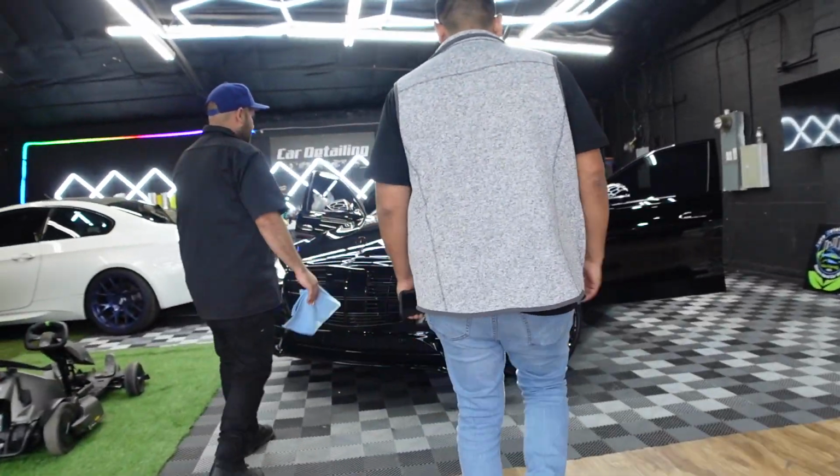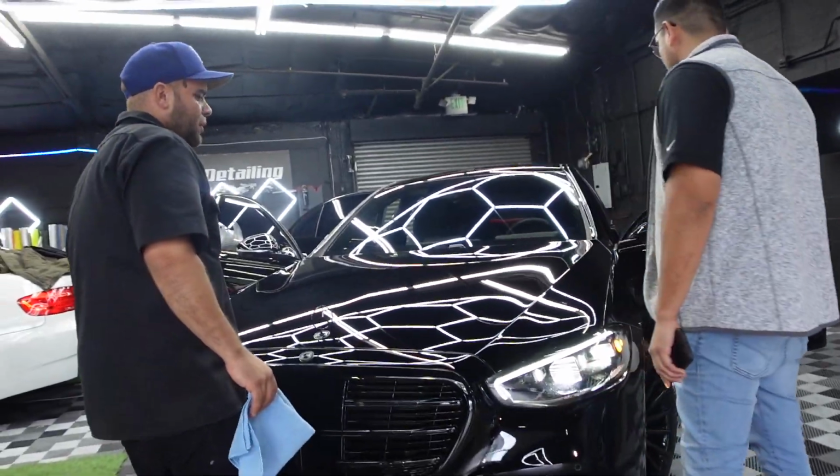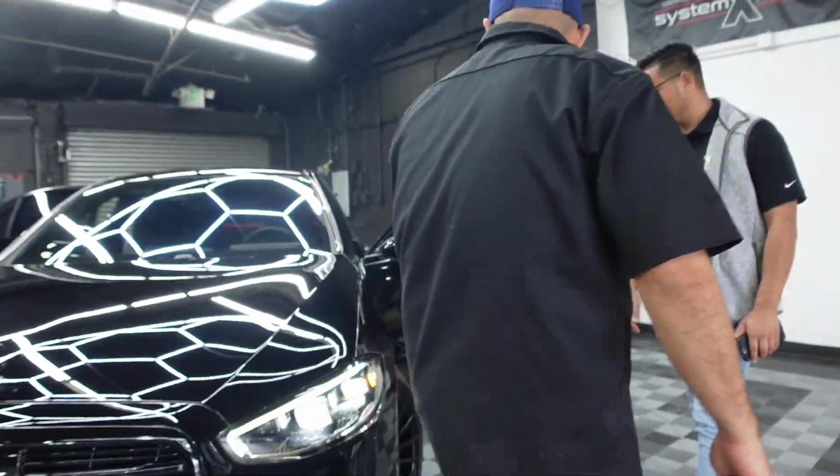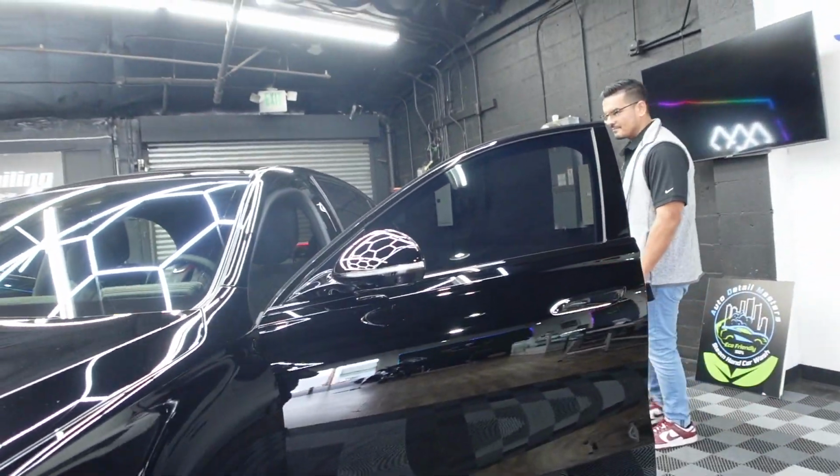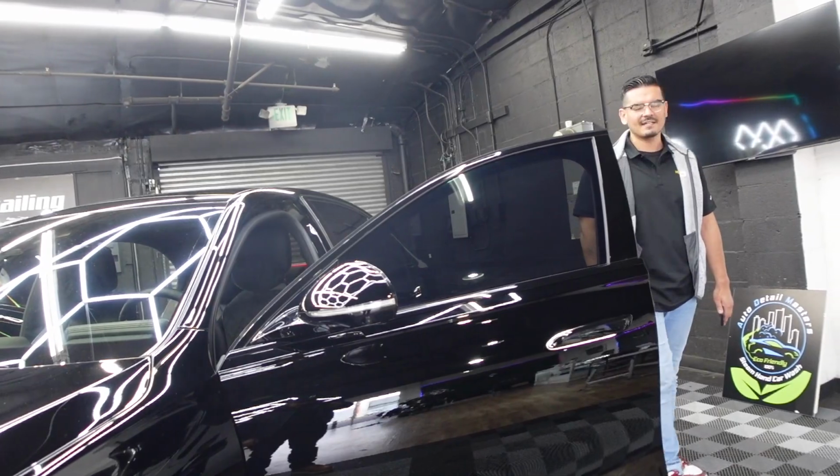We do paint correction. This one's just ceramic coating. We're doing that, and then we also do powder coating, foam release, and window tint. Pretty much like a one-stop shop, bro. Okay, cool. I'll definitely send people your way, because I have a lot of friends that have Tesla.